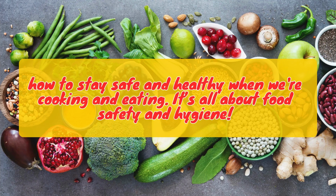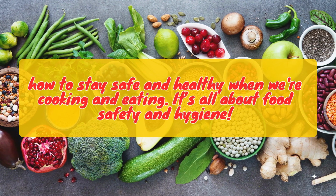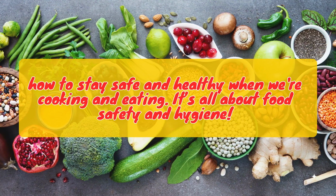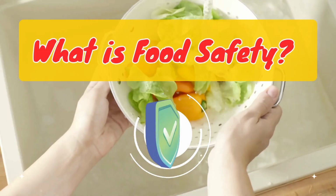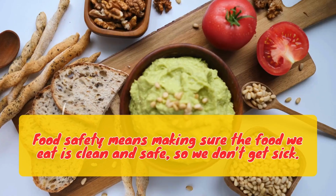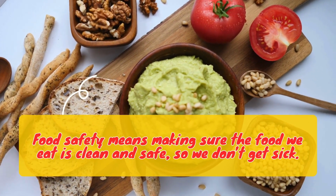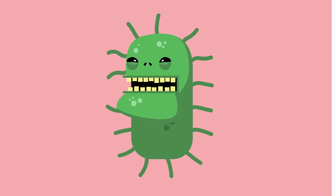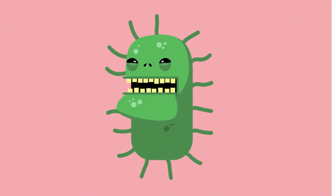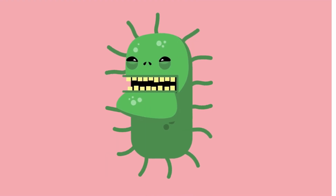Today we're going to learn about something super important: how to stay safe and healthy when we're cooking and eating. It's all about food safety and hygiene, so let's get started. First things first, what is food safety? Food safety means making sure the food we eat is clean and safe so we don't get sick. When food isn't handled the right way, it can have bad germs called bacteria that can make us feel yucky. But don't worry, I'm going to teach you some easy ways to keep food safe.